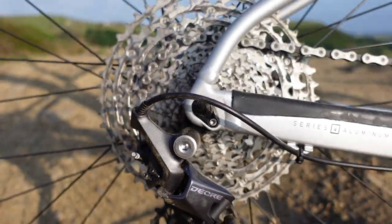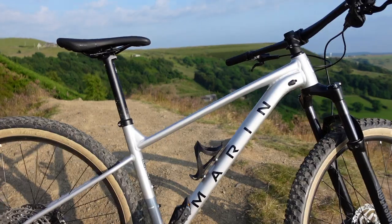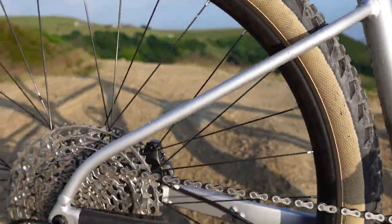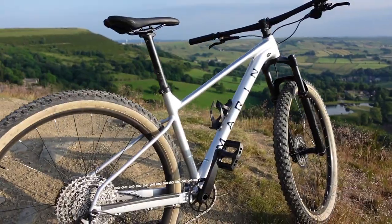The frame feels really nice and stiff. It's stable, really compliant. And in fact, at the rear end, you're almost checking to see if you've got a flat, because when you're rolling over rocks and boulders, for a hardtail it actually really soaks up the rough stuff really well. So nice frame, so it's a good core that is upgradable.